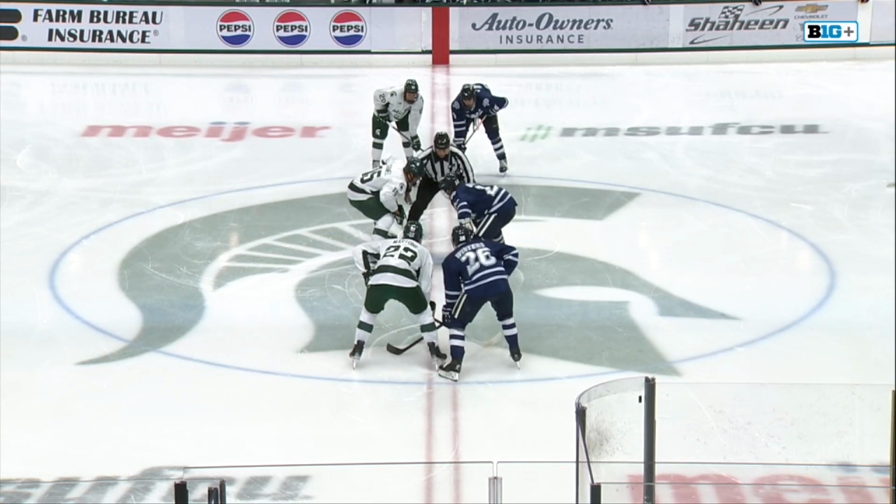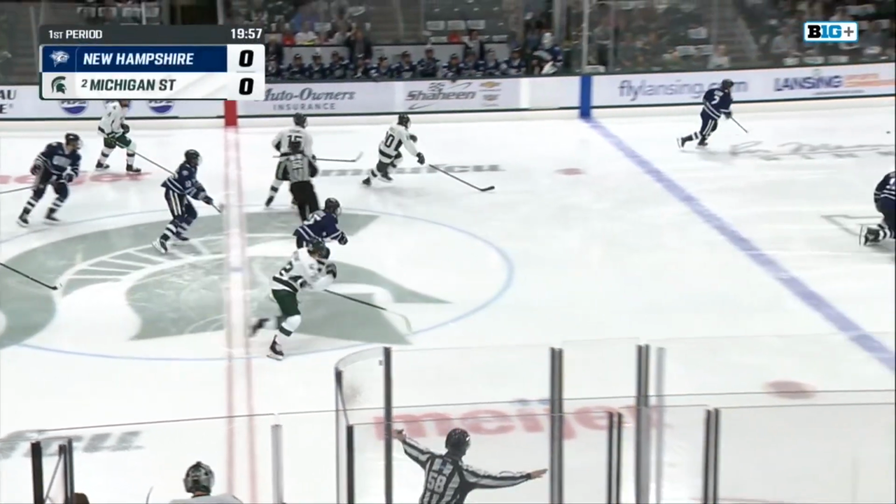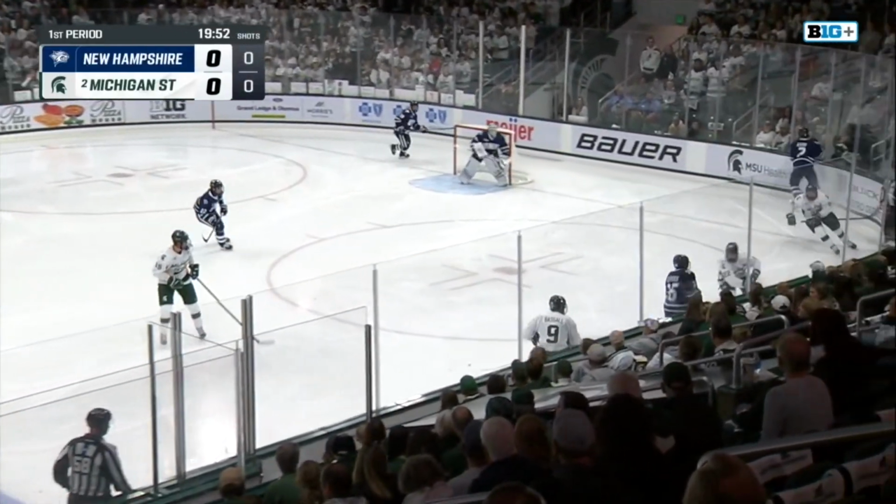It's the Spartans and the Wildcats. Some college hockey coming up on Big Ten Plus. Welcome in. The Wildcats win the opening face-off. That one's going to be sent back to their first defense pair.